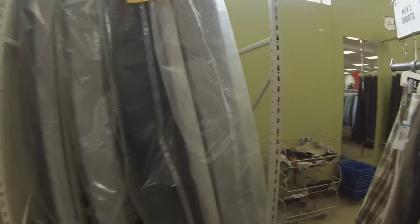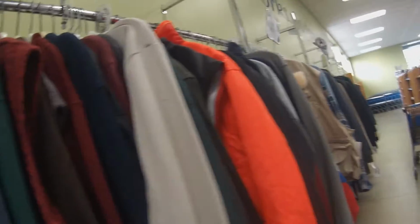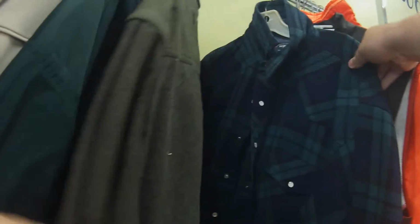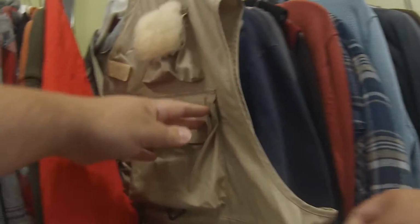I don't do a whole lot of clothes, but I like to look. You never know. Amanda does Poshmark. I do some cool things, not a whole lot, though. Nice fishing vest.